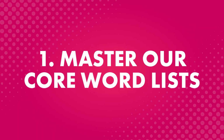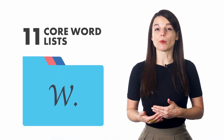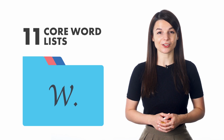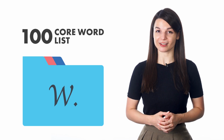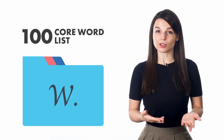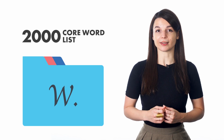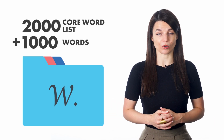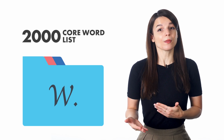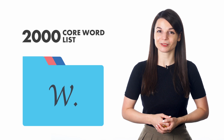First, master our core word lists. We offer 11 core word lists. These lists are made up of the most common words in your target language. The 100 core word list is the best list for absolute beginners. After you master that list, you can move on to the other lists in the series. The 2000 core word list is a combination of all of the lists plus an additional 1,000 words. Having knowledge of about 2,000 vocabulary words in your target language will set you up for success.